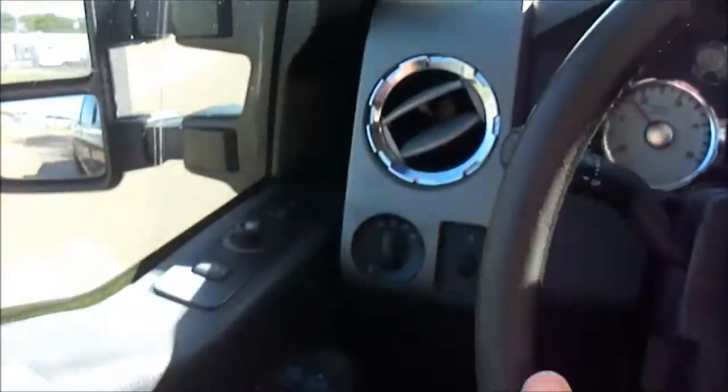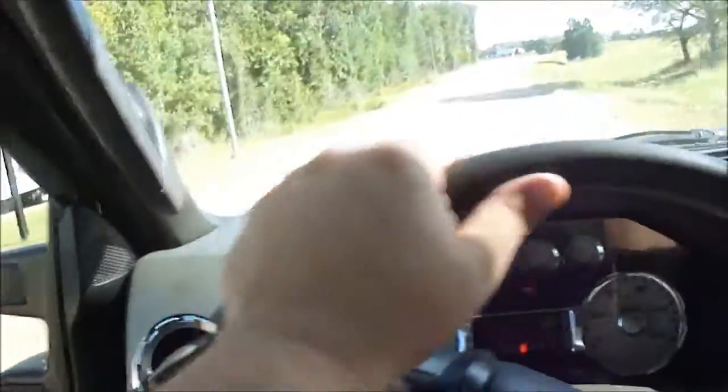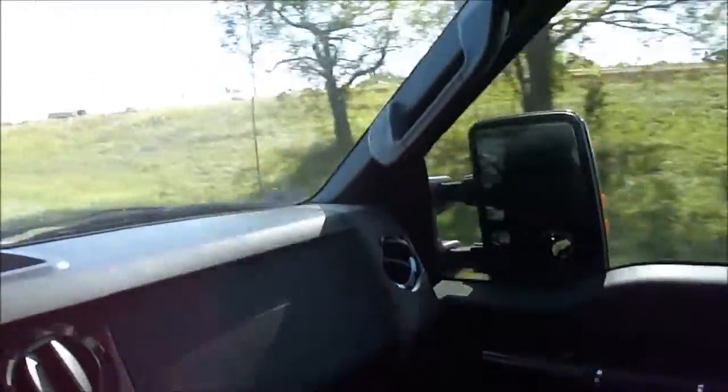It's got memory seats, automatic headlights. It's got the, let you see them there, power folding mirrors.